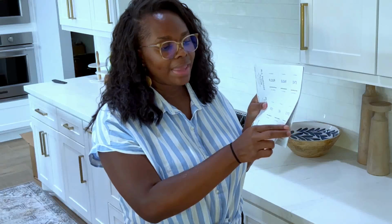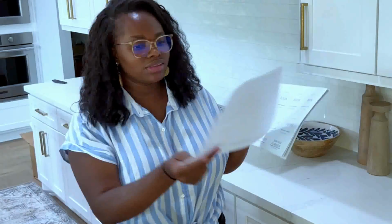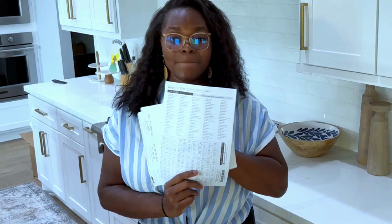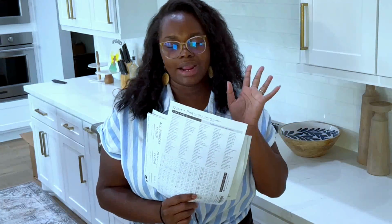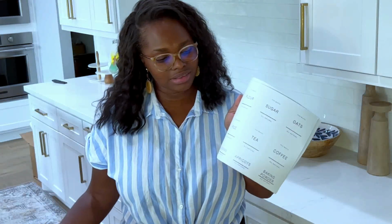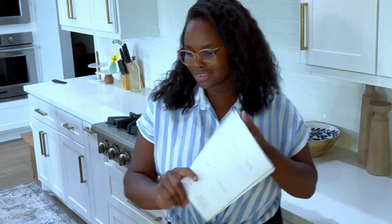And it's just, you know, pages and pages of stickers of different types of foods. It even comes with an index of all the types of labels that are included in the package, which I'm really excited about. And it also tells you how many of each type of label is provided in the package. So you know what to look out for and what you need as you're purchasing this. So I'm really excited about this. I like the font, I like the feel of it, the texture, and I can't wait to put these on my canisters.